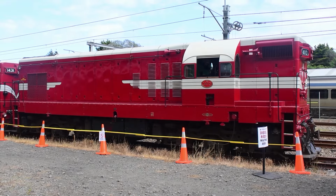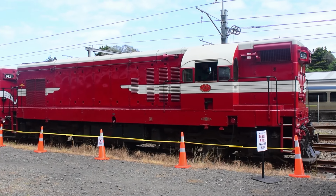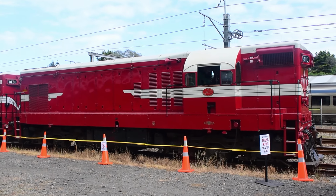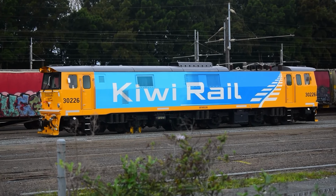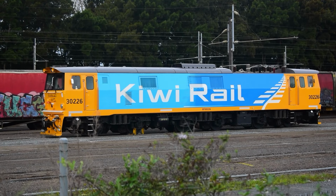On Sunday, the 21st of April 2024, Steam Incorporated ran another popular excursion train with DA1410. This time, they started out from Paekakariki and went up to Raurimu, with one of KiwiRail's refurbished EF-class electric locomotives joining the train at Palmerston North Station.